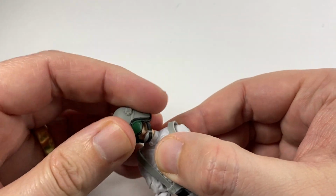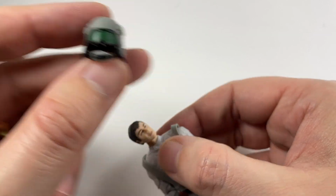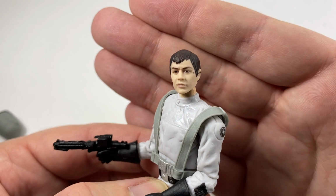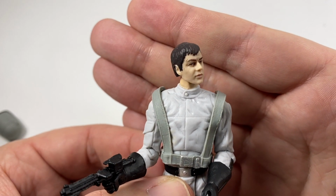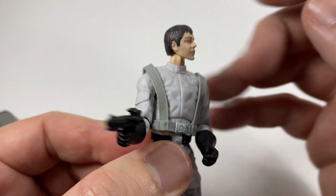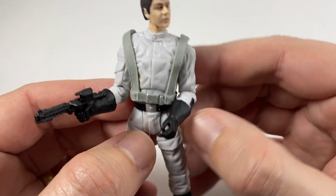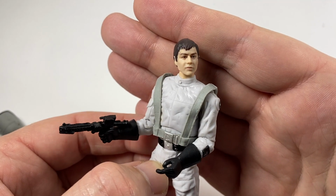Let's have a look at that head sculpt again. There's the helmet there with the chin strap. Very nice indeed. And there's the head sculpt, looking pretty cool. Decent paint with the photo reel. I think it looks pretty good actually for a photo reel. Some of them look a bit dodgy. Bit of overspill on his ear there, which is never good. And again on that ear as well. So the attention to detail sometimes isn't there, and the quality control could be better.